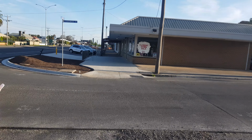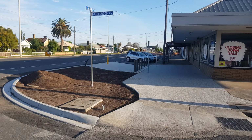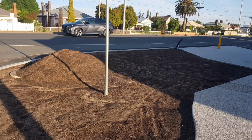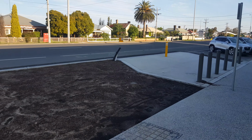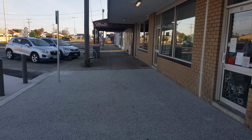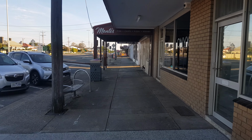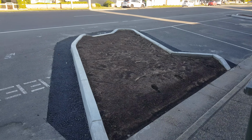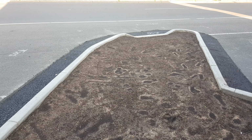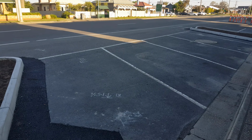But the biggest change while I've been away is further down the road here. So we'll go and have a look. I'm sure they're going to put lots of lovely plants in these things, but really all they've done is reduce the amount of parking.